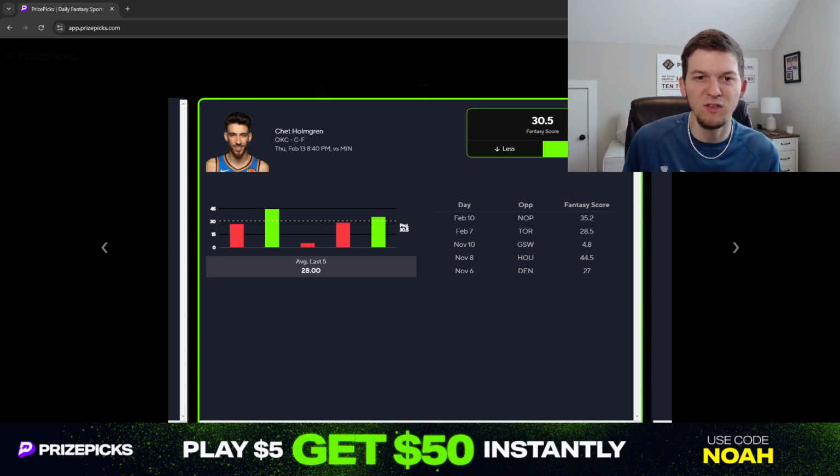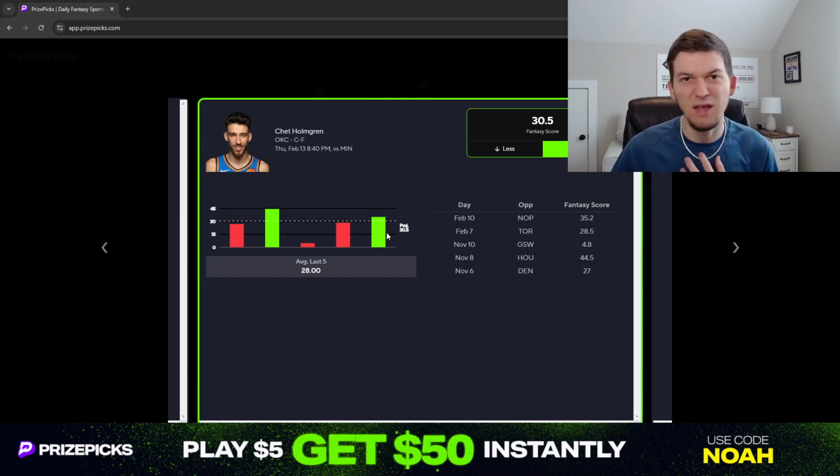I know the matchup against Minnesota is probably not the best, but I think this line of 30.5 is just a little bit too low on Chet if we assume he's playing close to his full minutes here, which I think he might if this game is competitive. Their 2 games that he's played in were both blowouts. He got subbed out like 4 minutes early in this game against Toronto because it was a blowout, and then last game he played against the Pelicans, again, didn't get any fourth quarter minutes. None of the starters played in the fourth quarter because that game was a blowout as well.